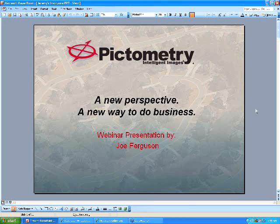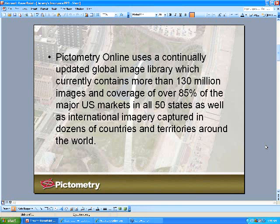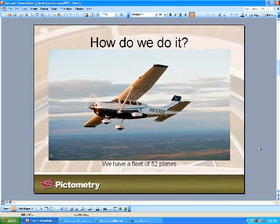Pictometry, a new perspective, a new way to do business. Our slogan is know before you go. We have the largest image library in the country with over 130 million images. We have coverage in all 50 states, whether it be personal property, commercial property, a farm, or a vacant field. How do we do it? We own a fleet of 52 planes that fly the country every day, basically mowing the sky, taking high-resolution images.